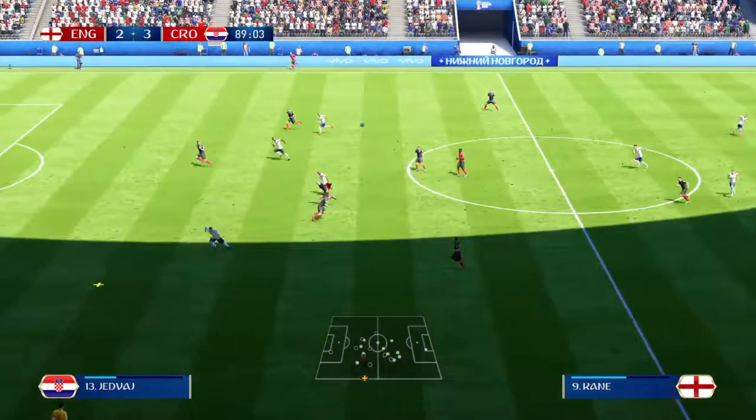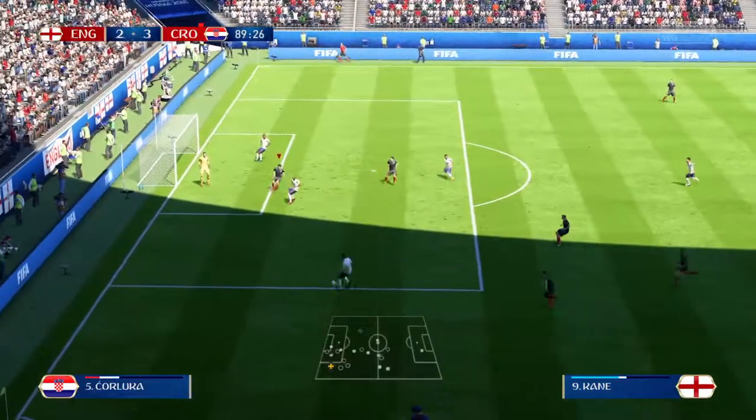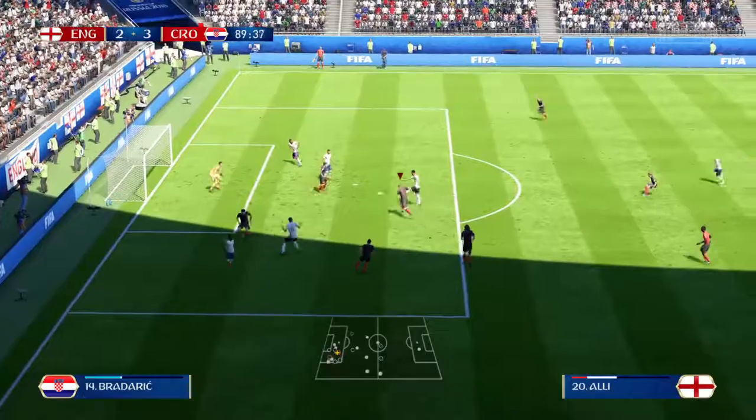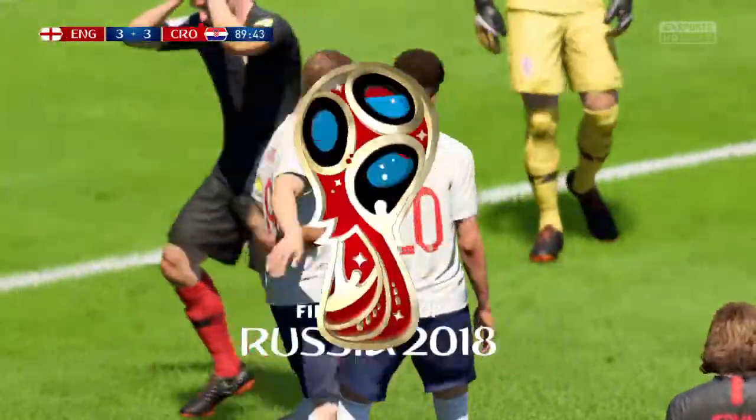They're looking for a hero here, this team. Well, it's not going to be a complicated approach now. Long balls into the box from any angle. Ali! It's got in, but maybe it wouldn't have done if it hadn't deflected off the defender.